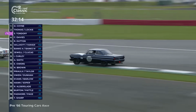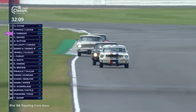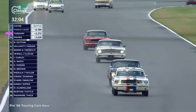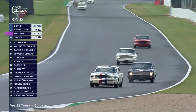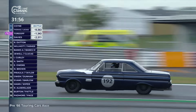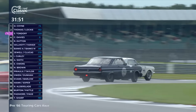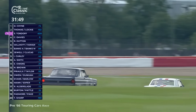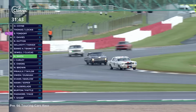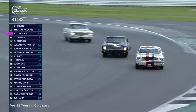Julian Thomas in the number 192, chasing down Dave Coyne, who so far has just about maintained control of this race. A brief moment he lost the lead, but put it straight back again, and Julian moving one way and then the other. But look at the way the car moves around. Even in a straight line it seems to be sliding around, doesn't it? Incredible. Never going in a straight line, always some steering input as they come through, and Dave Coyne goes for that wide line, such as we saw in the Pre-66 Grand Prix race earlier on. So good for Will Nuttall, but Dave Coyne's so experienced, and he won't be rattled by Julian Thomas moving his car around with headlights on.